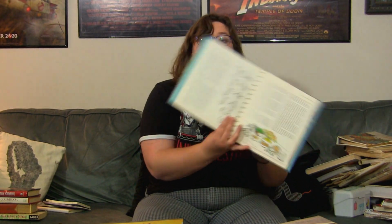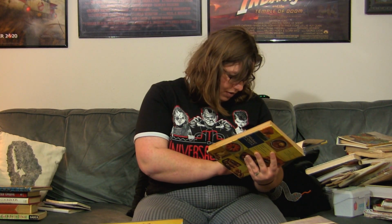Where it not only has recipes, but also tablescaping tips and pointers, courtesy of Betty Crocker. And then we have the Pillsbury Family Cookbook. This one is from 1969, original edition 1963.